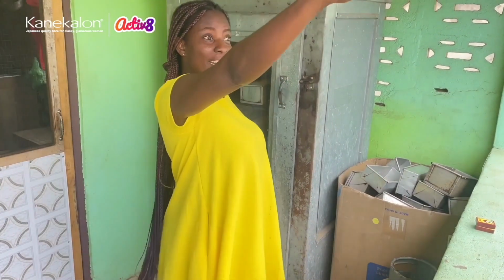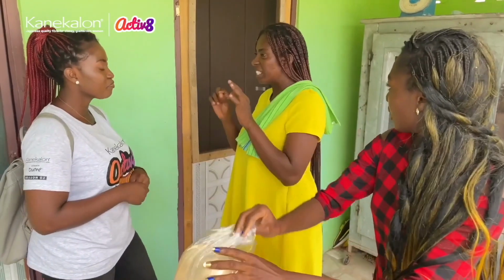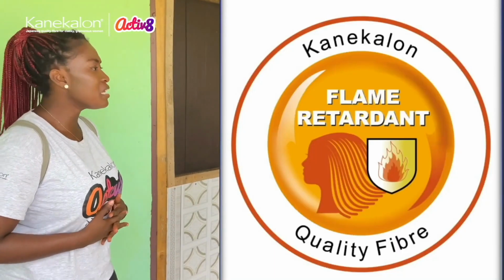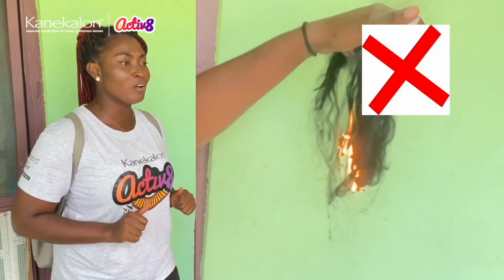Hey, Mama Kanekalon! Thank you for the hair extension you gave me. It is silky and light. It fell in fire. It did not continue to burn when I moved away from the fire. Kanekalon does not think about only quality and beauty. It ensures your safety. It is fire retardant, meaning it does not continue to burn once you move away from the source of fire. And the best part is, it does not drip or melt when it burns.